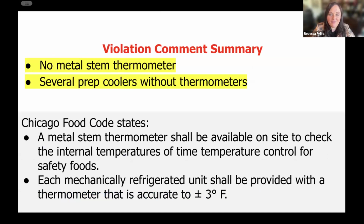This is a really common violation, and we have this in our pre-inspection checklist that I'm giving you. So when you inspect your own operations using the last 14 slides in this slide deck, all of these items are in there. So you're going to audit yourself and make sure that you're in compliance. But just know this is a really common reason for failure, and it's very, very avoidable.